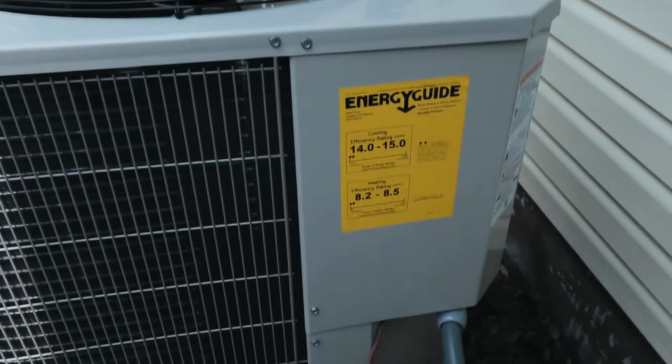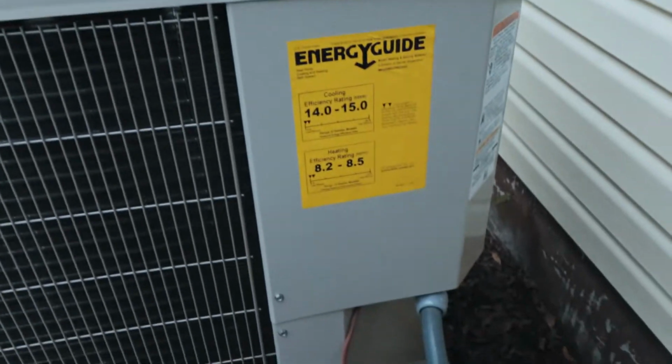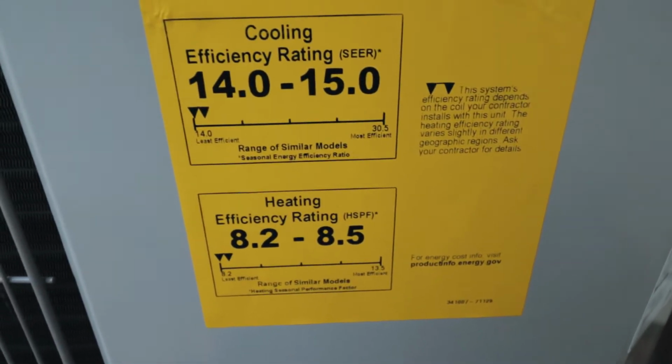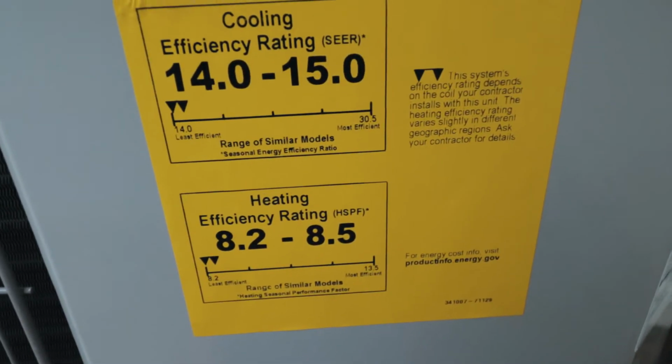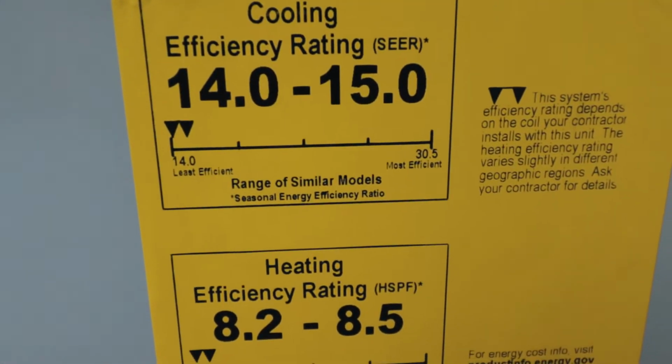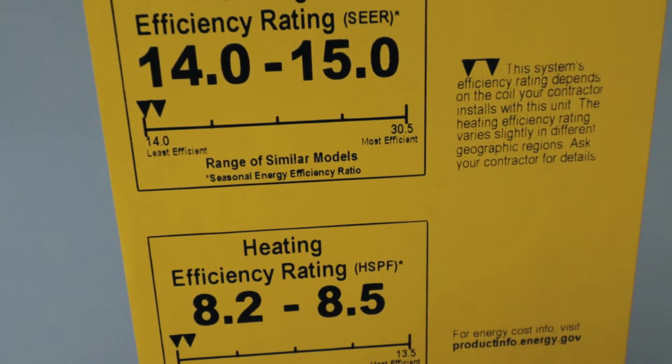All right, so we almost got the entire unit in. Kevin's still working on it. There's one thing I want to show you here. This unit has an efficiency ratio, a SEER rating of 14, and you'll see here that it says least efficient and the most efficient is 30.5.